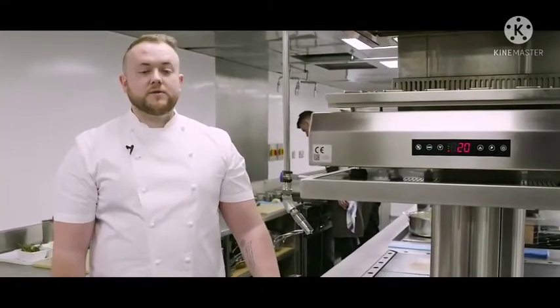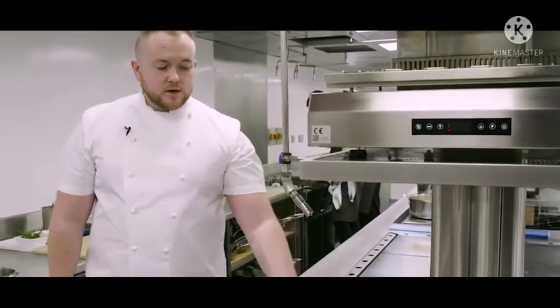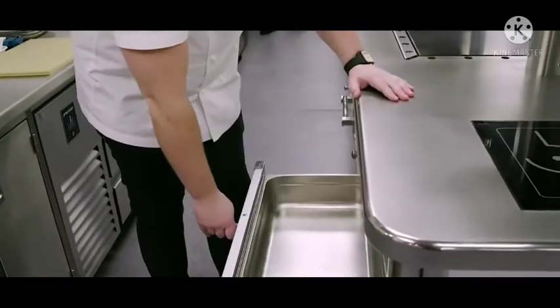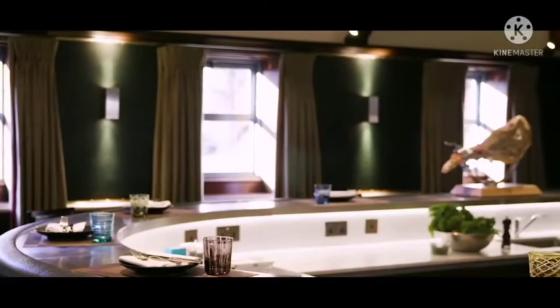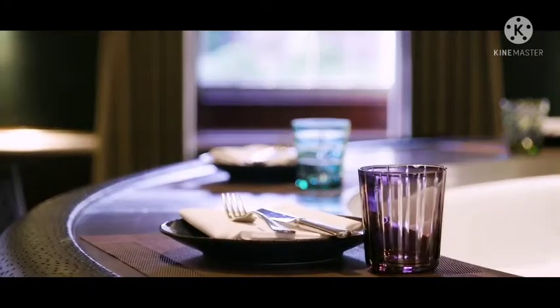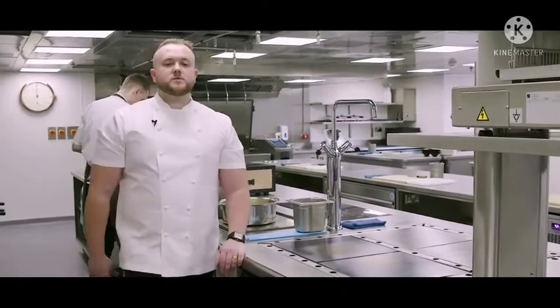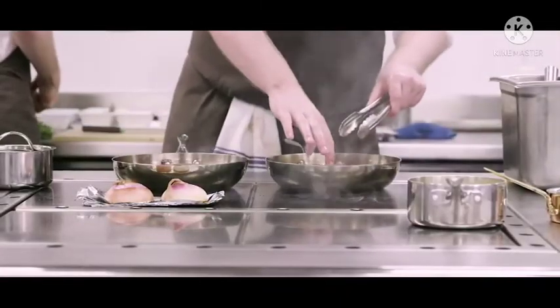So for example, at breakfast we have salamander, 4-point induction and heating drawers, all within reach and distance. With all starters and small plates coming from the green room for the brasserie, the main course is only from this side of the range. It was important for me to have large open cooking spaces to accommodate our style of food in the brasserie.